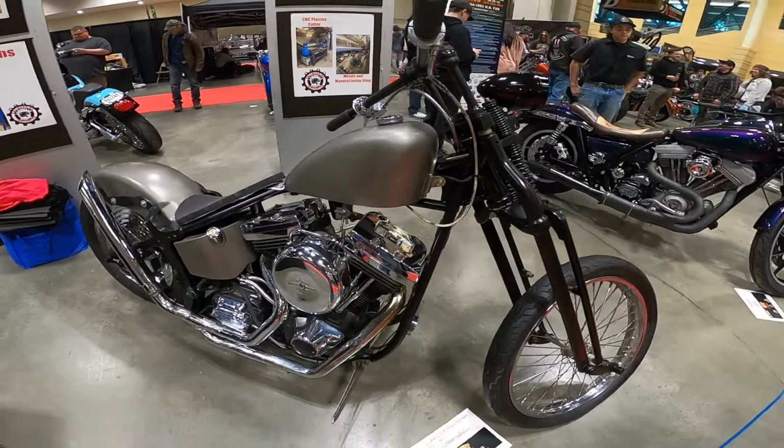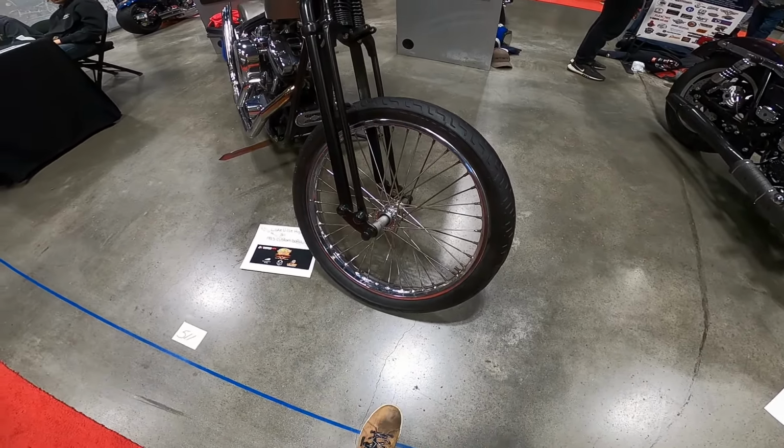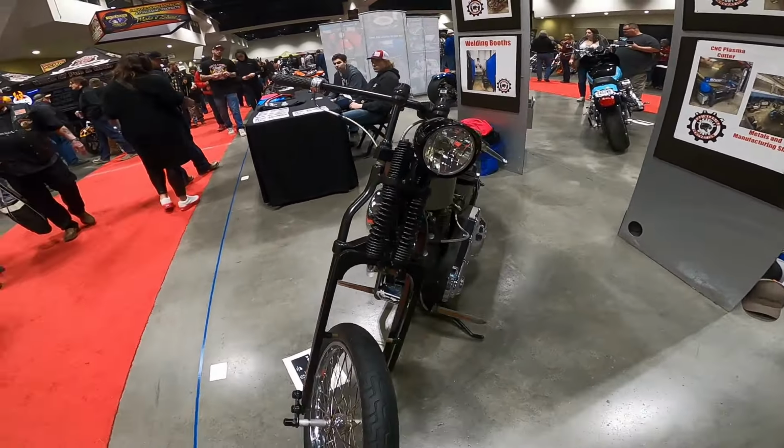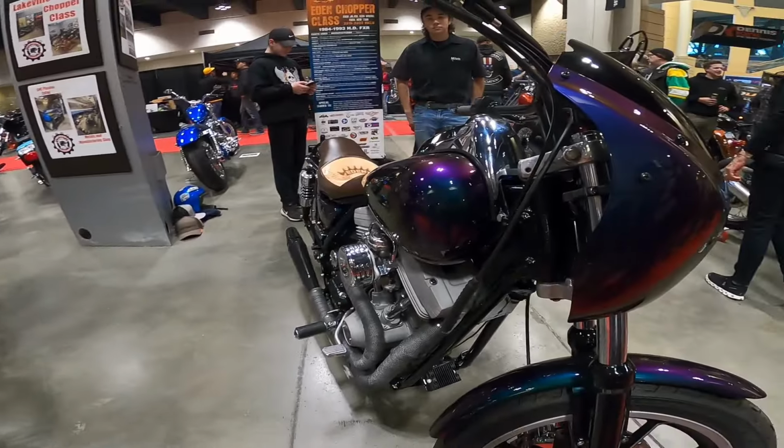I think they did a really good job. For just starting out in life, it's pretty awesome. So let's give them a big round of applause for getting into the motorcycle world and doing something unique.